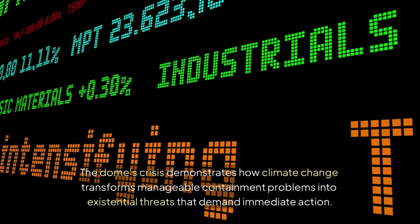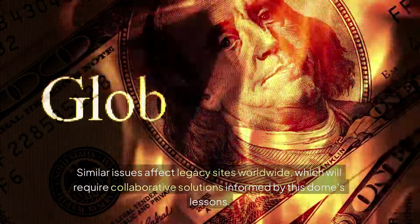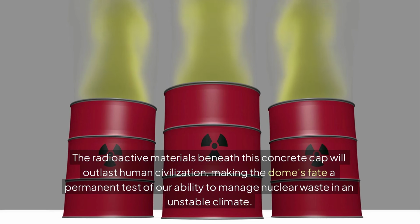Similar issues affect legacy sites worldwide, which will require collaborative solutions informed by this dome's lessons. The radioactive materials beneath this concrete cap will outlast human civilization, making the dome's fate a permanent test of our ability to manage nuclear waste in an unstable climate.